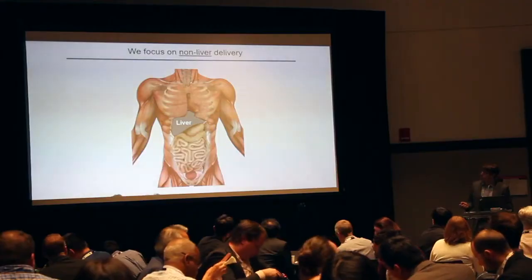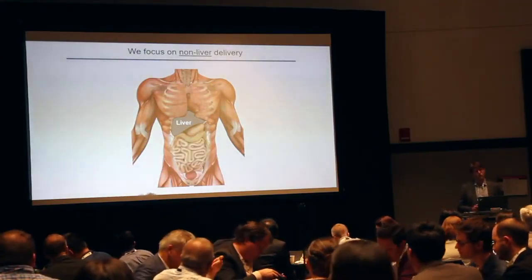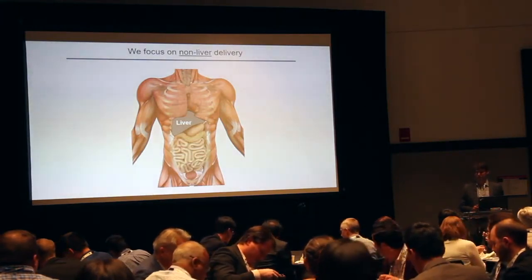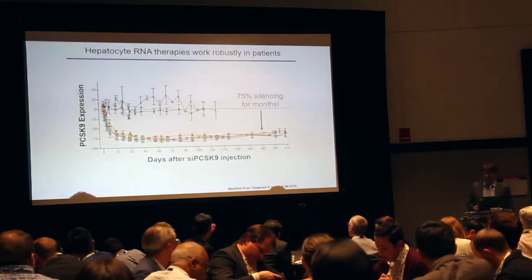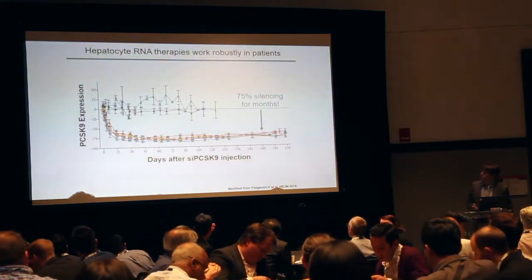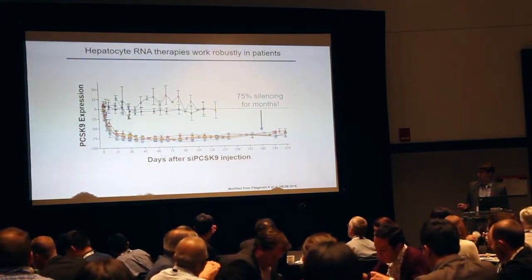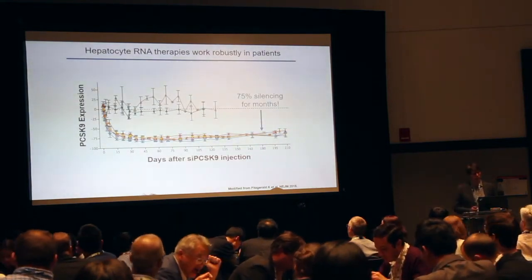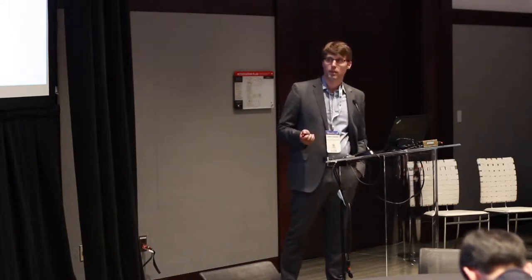So to set the stage a little bit, my lab focuses on non-liver delivery. The reasoning for this, after hearing the Alnylam presentation today, hopefully is relatively obvious, which is that hepatocyte RNA therapies are working really robustly in patients. This is obviously a modified slide, hijacked from Alnylam, but this is the slide that I use to show just how exciting the RNA therapeutics field is right now.